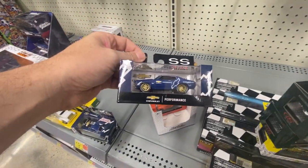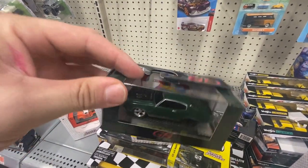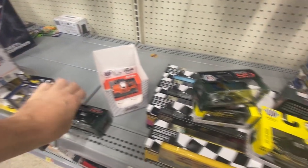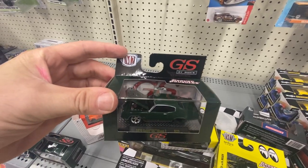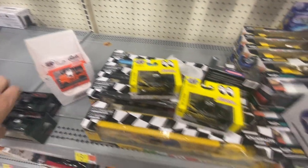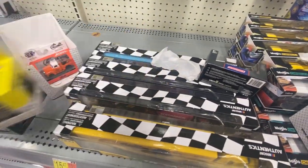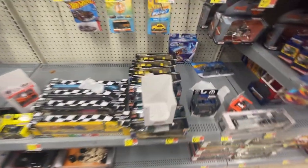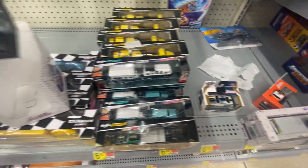There is another one. We got the Buick. Is this another ground pounder? It is another ground pounder. It's a Buick GS2. Another ground pounder. No chassis. No chassis. These are all ground pounders, so we are going to take the Daytona, though. We were just talking to a buddy in our Facebook group about the Daytona. Here's another Daytona.